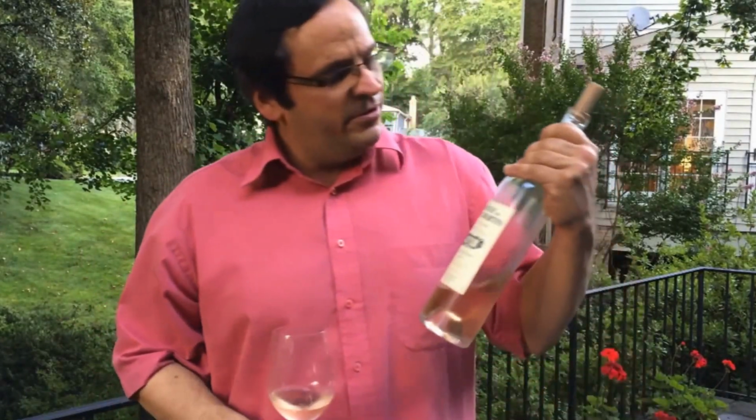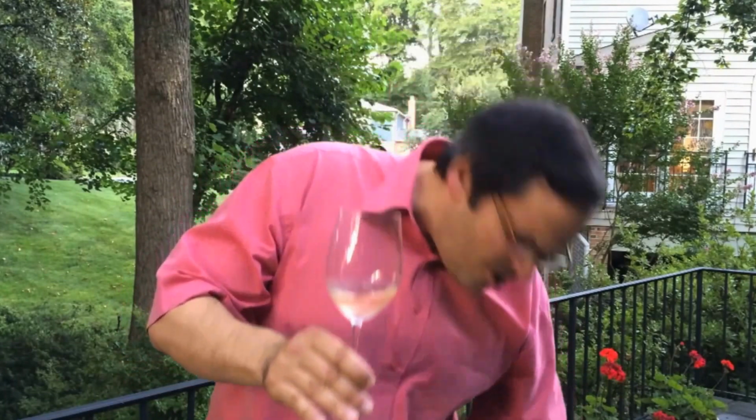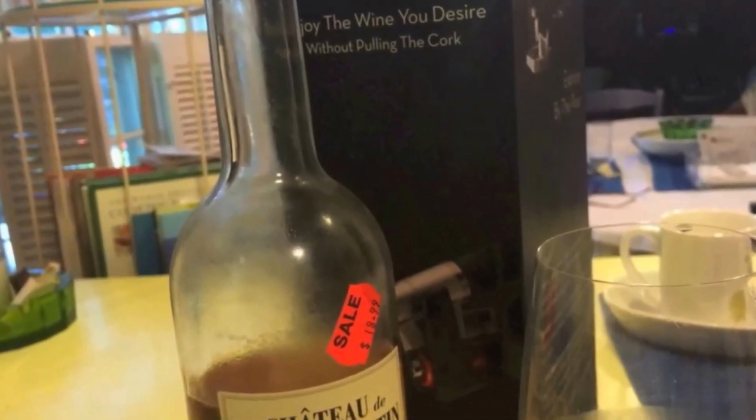I am drinking the Chateau de Saint-Martin Cru Classé Grand Reserve 2014, but why am I not going to talk about it? Well, because I had something interesting happen. I bought a Coravin recently, and 10 days ago I just felt like having a glass of rosé, but not the whole bottle. I was on my own, and I used the Coravin knowing that I would only have a glass, and now 10 days later, this is pretty fresh.